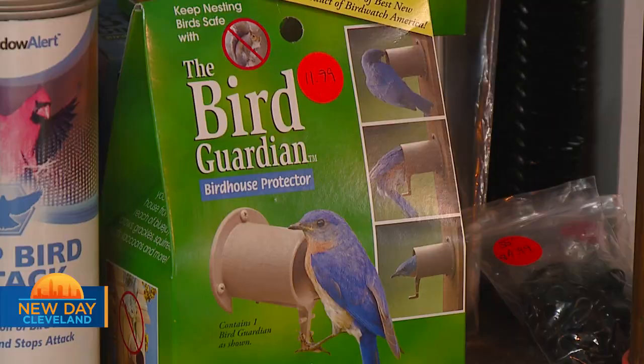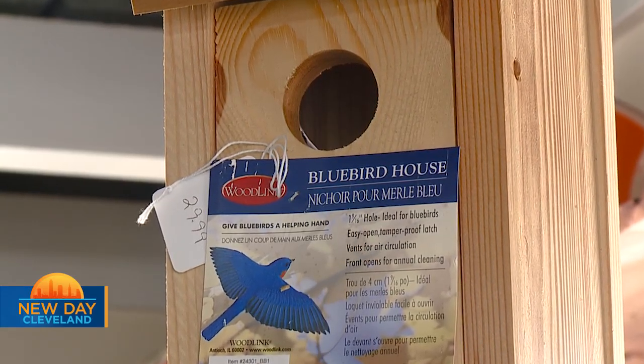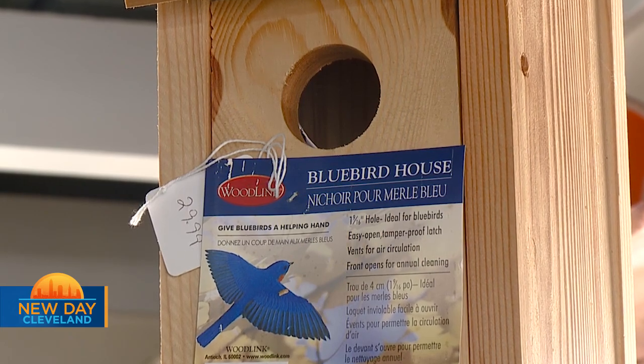A lot of people will come in here not knowing what type of birds actually will use a house. And really we've got 2 size holes on the houses that are 1 inch and 1.5 inch diameter. And that's gonna be the bigger size for the bluebirds.